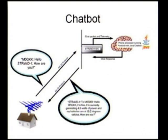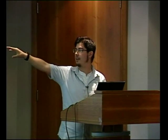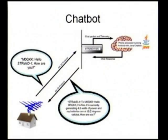Now, this is something I really want to do on STRaND, and I think this will be great for outreach: a chatbot. A chatbot is basically an artificial intelligence that runs in Java, and that would run on the phone inside STRaND. But because it's an artificial intelligence, you can talk to it. So imagine being able to send up your AX25 protocol text message and actually talk to the satellite, not talk to someone else through the satellite, talk to the satellite itself.